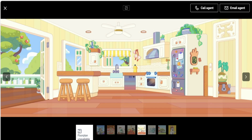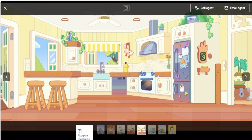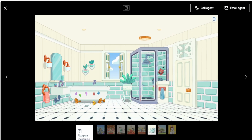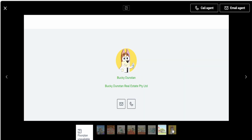This is the kitchen, I assume? Oh, look, you got the long dog there. Oh, I like how you can also zoom in and stuff on the image. This is so crazy. We got a bathroom here. Look at just the detail. Got the backyard here. And then we got Bucky Dunston.